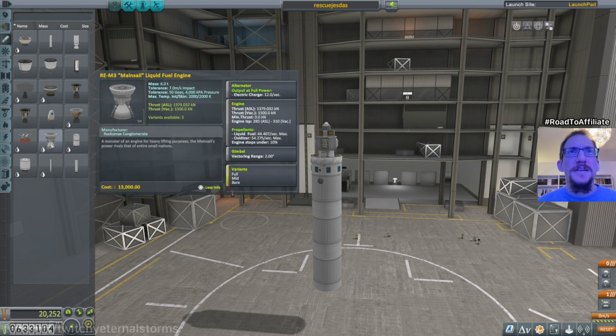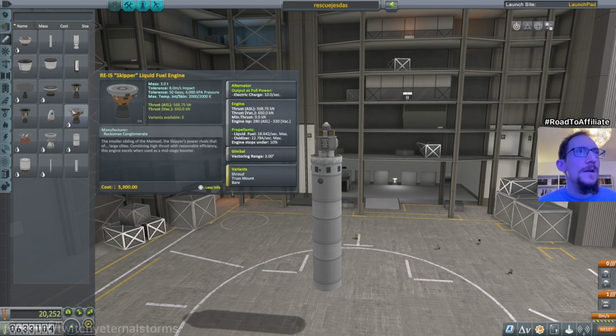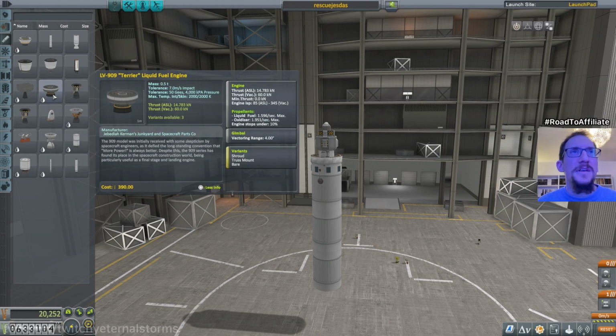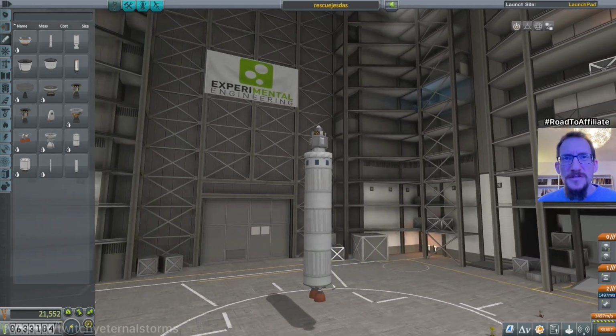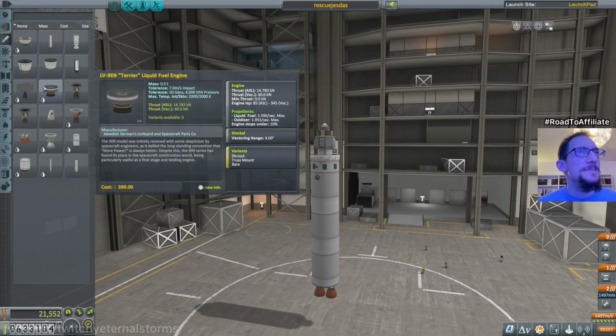Do we have any gimbal stuff we could use? Some proper engines right there. This has a lot of thrust. I don't think we need that in space. Skipper. Maybe we use this. It only has a 2-degree gimbal thing. This is what I want. It's kind of the middle thing. Okay, so maybe we use this for the center stage, but we're gonna need some other stages too.